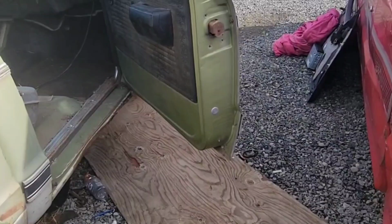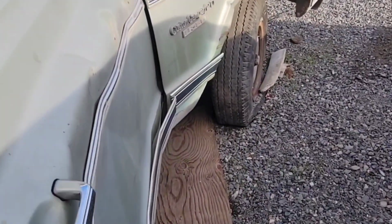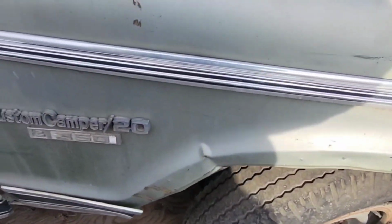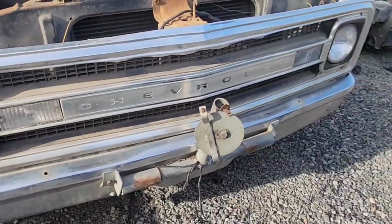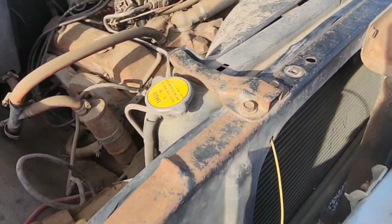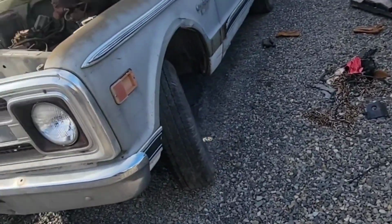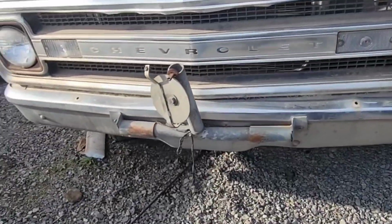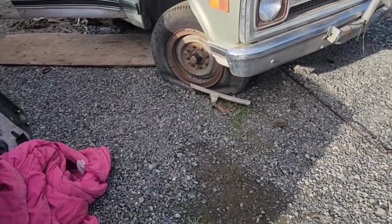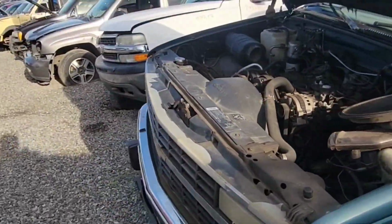Oh, I can tell this is a C10. Custom camper. C20 has a 350 and still there. Oh, that's a pretty nice C10. Probably '68 or '69. Pretty nice though. So it looks like it's been sitting in the previous owner's yard or whatever, since 1993. 28 years ago, or close to 29 years ago, now it's sitting in another junkyard. Not really much eye-catching at the moment.